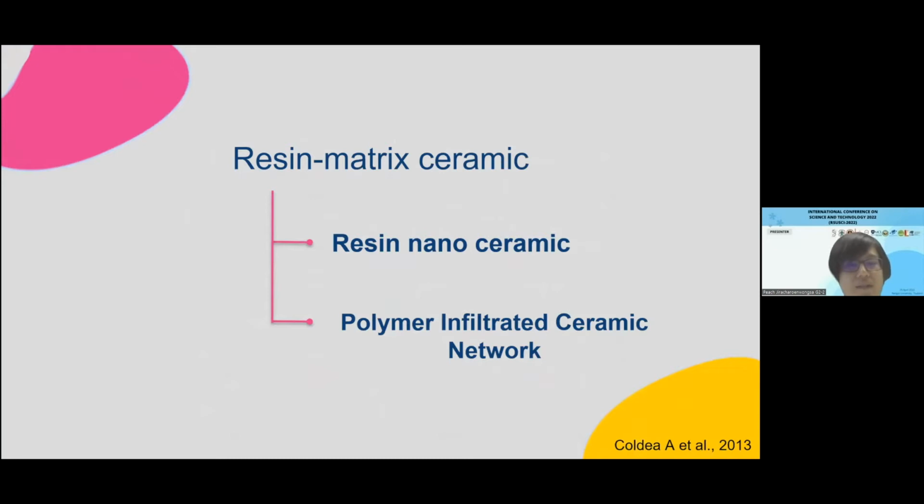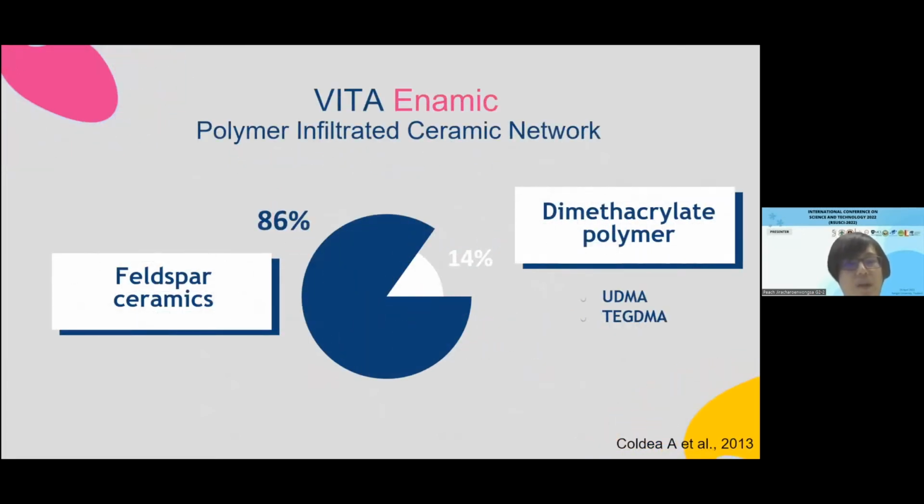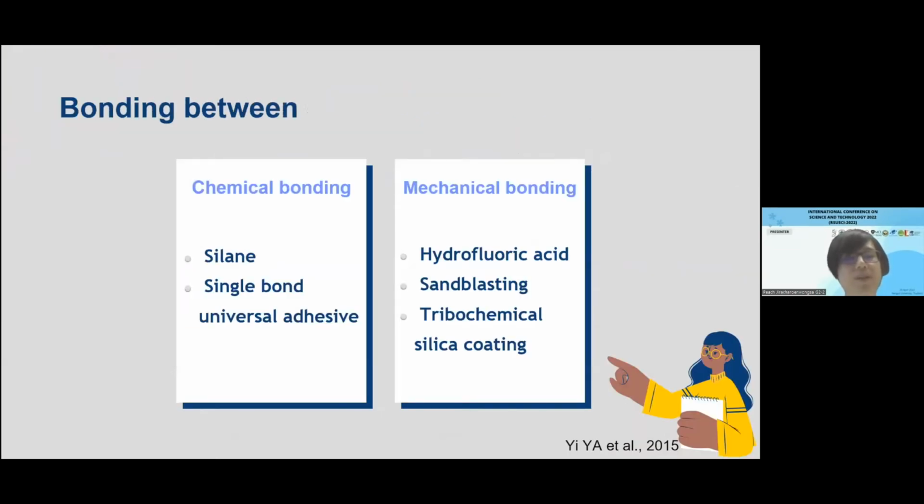Resin matrix ceramic is divided into two subgroups: resin nanoceramic and polymer infiltrated ceramic network. In the study, the Vita Enamic polymer infiltrated ceramic network was experimented. It consists of 86% feldspar ceramic and 14% polymer consisting of UDMA and TEGDMA. Bonding between ceramic and resin composite, chemical bonding, can be achieved by silane and adhesive system. Mechanical bonding also enhances the bond strength, such as hydrofluoric acid, sandblasting, and tribochemical silica coating, and the tribochemical silica coating was found to yield similar results to sandblasting.